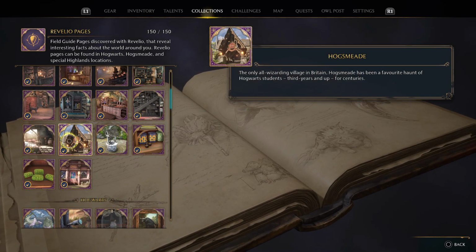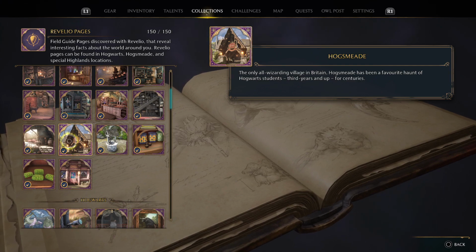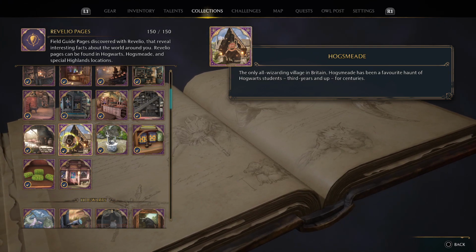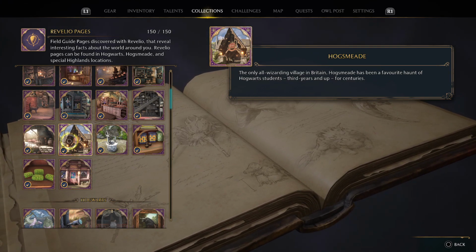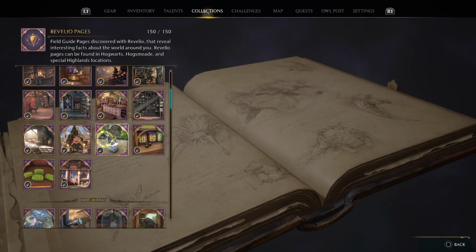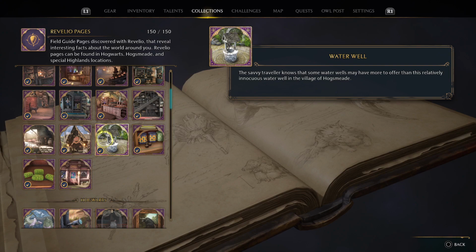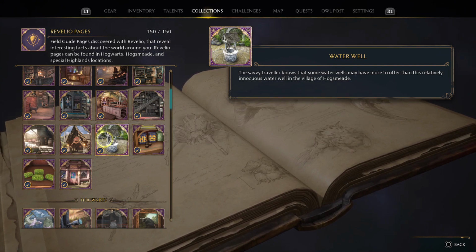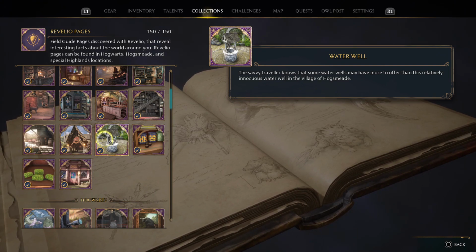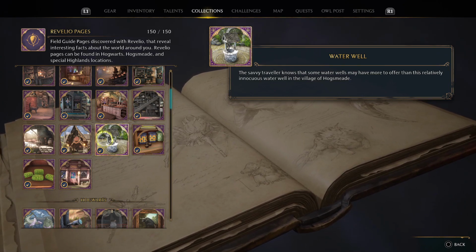Hogsmeade. The only all-wizarding village in Britain, Hogsmeade has been a favourite haunt of Hogwarts students, 3rd year and up, for centuries. Water Well. The savvy traveller knows that some water wells may have more to offer than this relatively innocuous water well in the village of Hogsmeade.